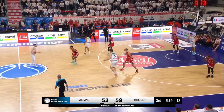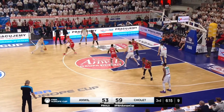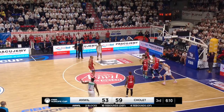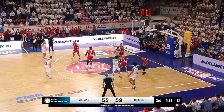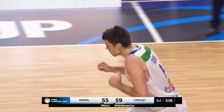Sanders looks to that step back action. Chinsky has to back out. Now he has a matchup. He goes upstairs. Nice pass, easy two. Solvent goes to that jump hook. Soft touch for two.